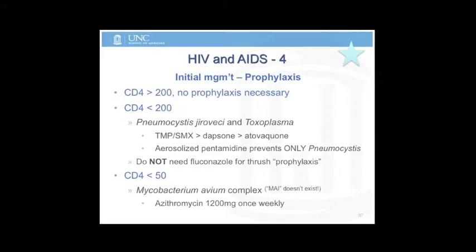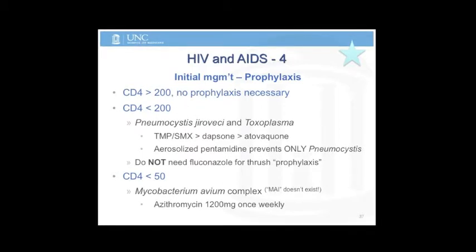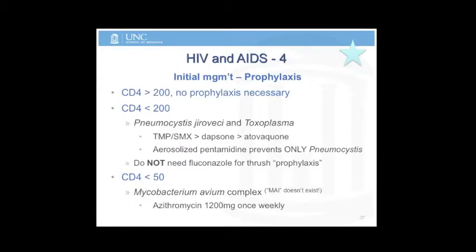Pentamidine only covers pneumocystis. So if the person has allergies or intolerance of the other ones, and you do pentamidine, you're only covering pneumocystis. They can still get toxo. Thrush. This question comes up a lot. If they have thrush, you treat it and then you stop. You don't keep them on prophylaxis for thrush. It's not required. But realize that if it's just oral candidiasis, that's one thing. If they have esophageal candidiasis, you need full treatment. It's usually IV treatment for that.